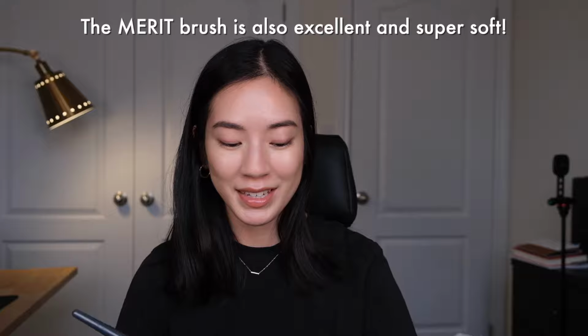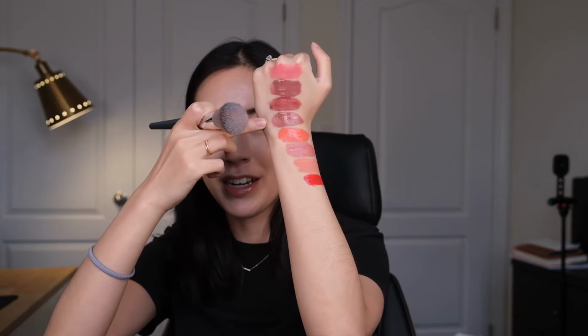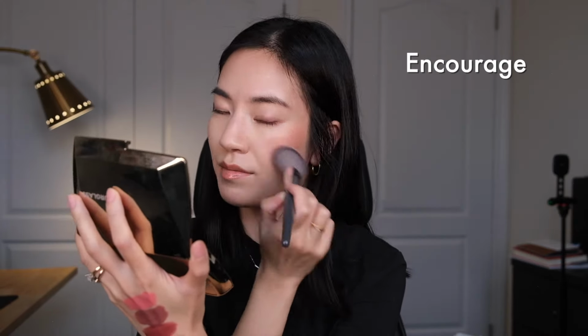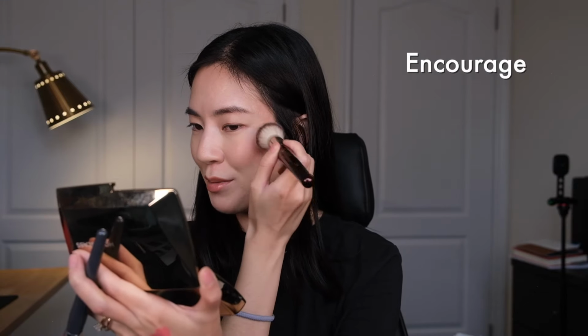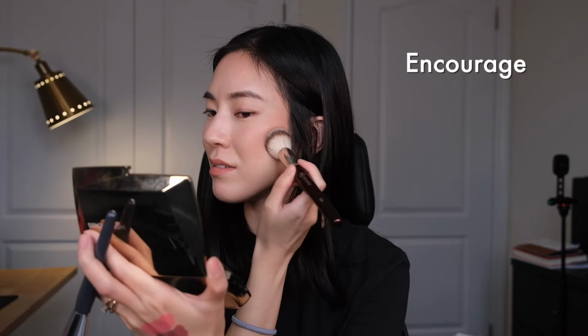So to start, let's take Encourage, which is that first one I swatched over here. I'm gonna dip the brush into the product a little bit and then start stippling it onto my cheeks. So I'm gonna apply Encourage on my left cheek. And then as always, I take my foundation brush and just blend out the edges. I'm going to build it up a little bit because sometimes it's hard to see color on camera.